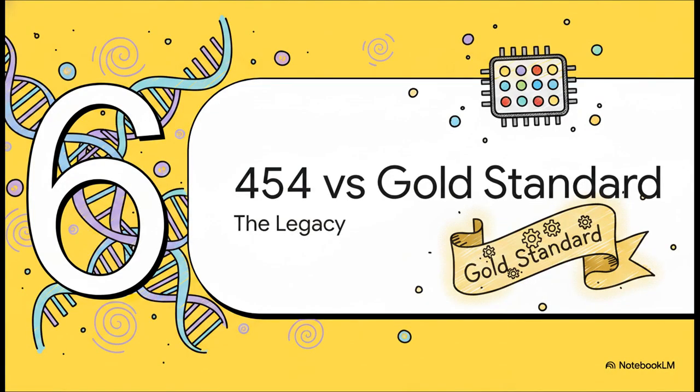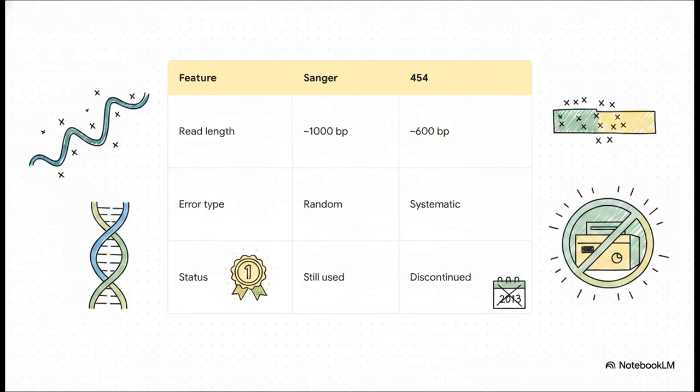Which brings us to our final section, Section 6, 454 versus the gold standard, the legacy. When we compare these platforms side by side, it becomes painfully obvious why 454 met its end. Sanger sequencing, which is actually a much older technology, produces very long, highly reliable reads of 800 to 1,000 base pairs. More importantly, while Sanger has a 99.9% accuracy rate, any errors it does make are entirely random. 454's errors, on the other hand, were systematic. It would reliably and predictably fail every single time it hit a long homopolymer. Because of this, Sanger sequencing remains in use today as the undisputed gold standard for verifying sequences, while the brilliant, light-flashing 454 system was permanently discontinued in 2013.